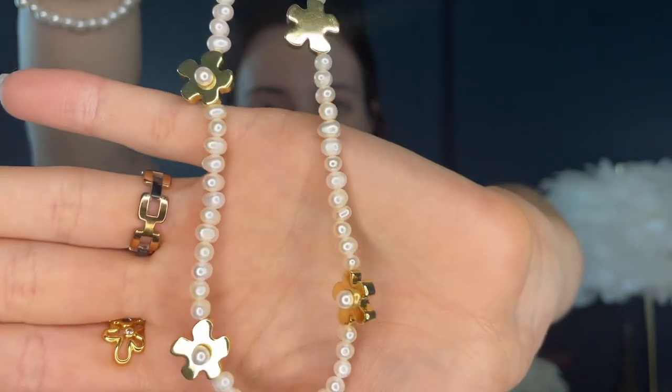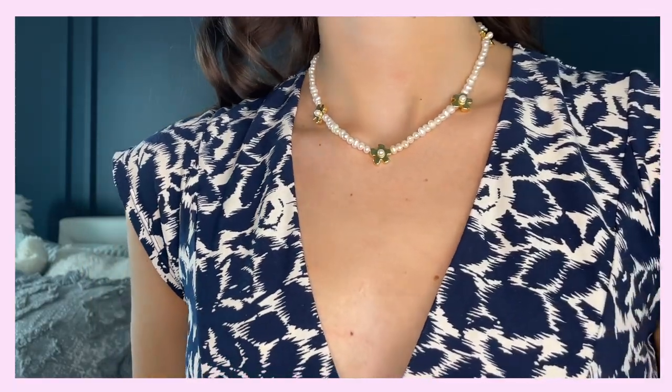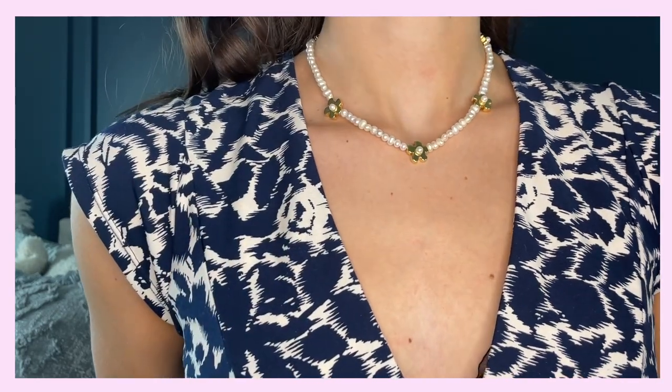You guys, I'm actually in shock. How cute this is. This is so adorable. Oh my god, I'm actually in love. It's so, so cute. The flowers are just gold again with a little pearl button on top.